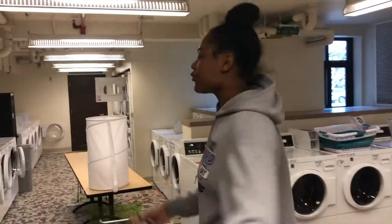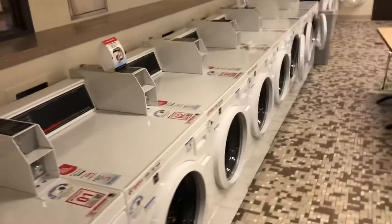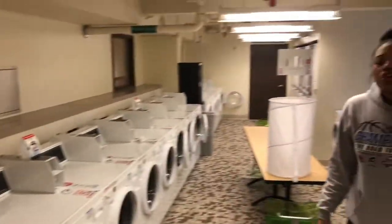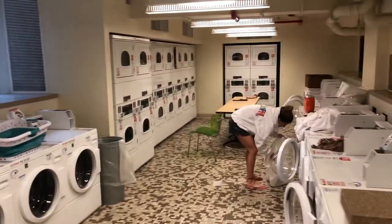Next is our laundry room. Abundance of washers, abundance of dryers. I really should be showing them more. You do have to pay, but there's a handy dandy app that you can use on your phone, and it just syncs your credit card or debit card in the washer, or you can bring the old fashioned quarters.